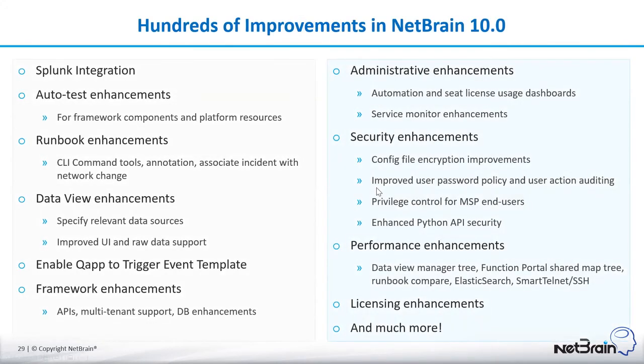Great. Thank you, Rick. That was very powerful and very exciting. The visual parser hopefully can reduce the barrier for a lot of us network engineers creating some of the parsers. That's a building block for a lot of our automation. Excellent. So today we only had the time to talk through the four major innovations, but there are hundreds of other improvements within NetBrain 10. From Splunk integrations, improved runbooks, improved data views, security enhancements. We talked with a lot of our customers and enhanced the administrative side of things, performance enhancements, and just much, much more. So we really look forward to everyone being able to learn more about this monumental release for us and take advantage of all the new features and functionalities.